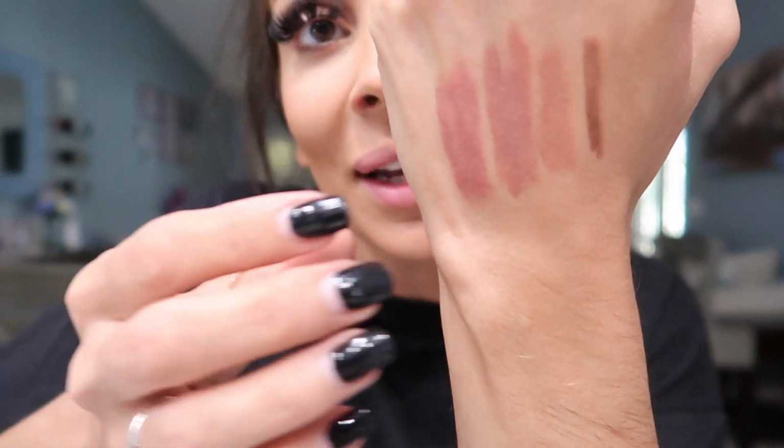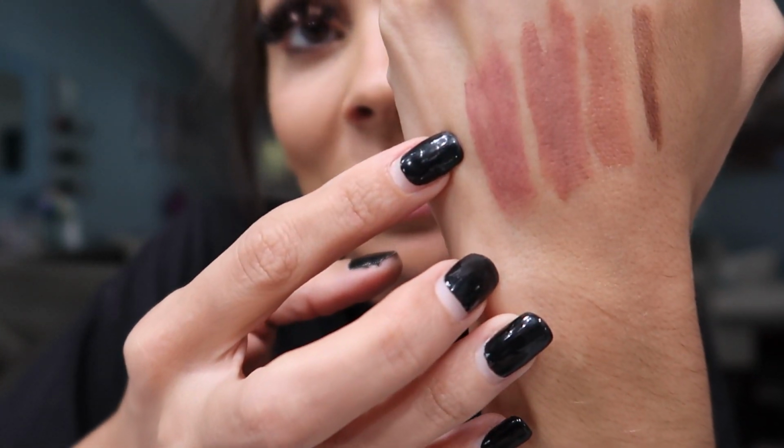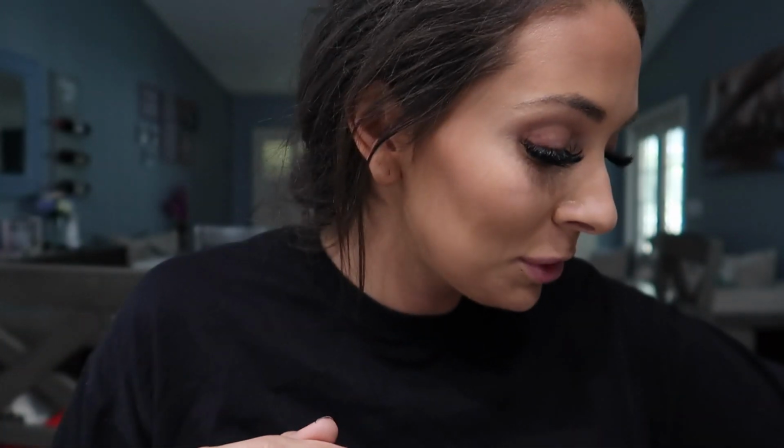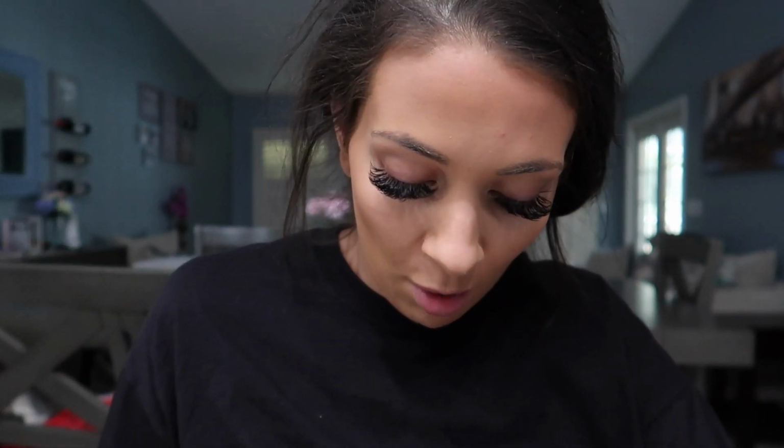It almost reminds me of Charlotte Tilbury's Very Victoria. Hold on. So I just swatched Very Victoria next to it. So this is Charlotte Tilbury's Very Victoria. This is Natasha Denona's Noah. So they're definitely similar. Noah's definitely more of a nude, whereas Very Victoria is definitely more of a mauve-y color. So I'm thinking what lip liner would look good with this.